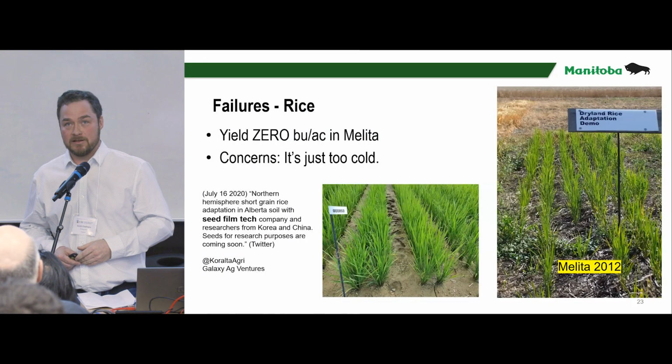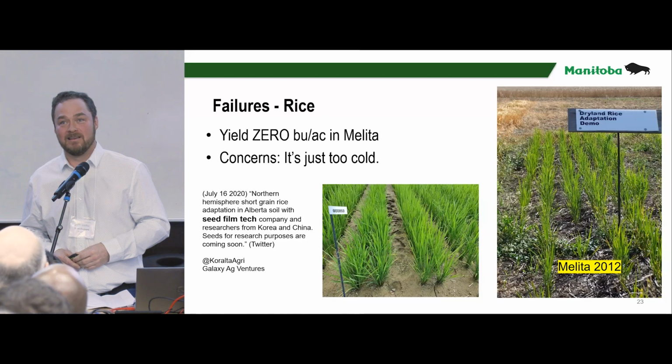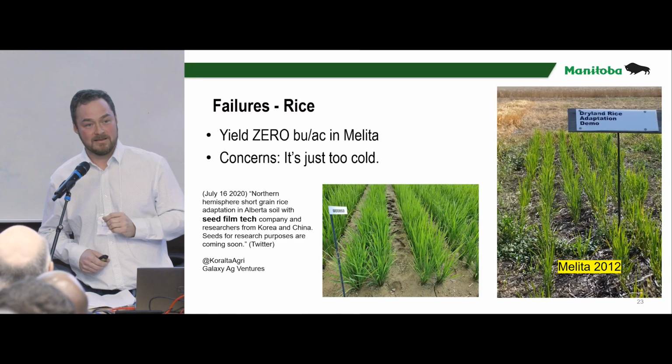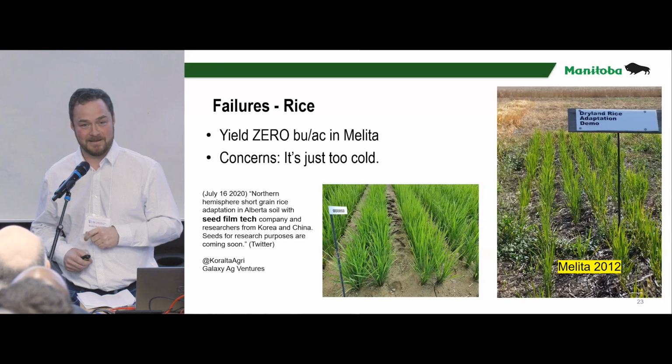Let's move on to some failures. I really like failures because I don't have to deal with them anymore. Now, if you can believe it or not, back in 2012, we grew some rice in Melita. And don't ask me how the seed got to Melita. I cannot tell you that because I don't know, but it came from North Korea.